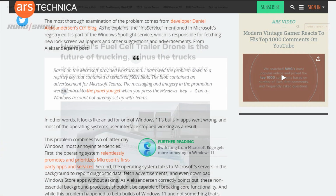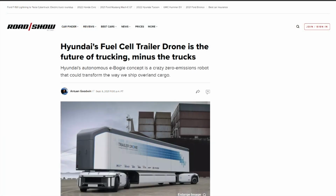I don't want my products to be advertising to me if I pay for them. That's ridiculous. And finally, something that caught my eye over at CNET, which I think is really cool: a Hyundai fuel cell trailer drone is the future of trucking. Minus the trucks. This, I think, is really cool.